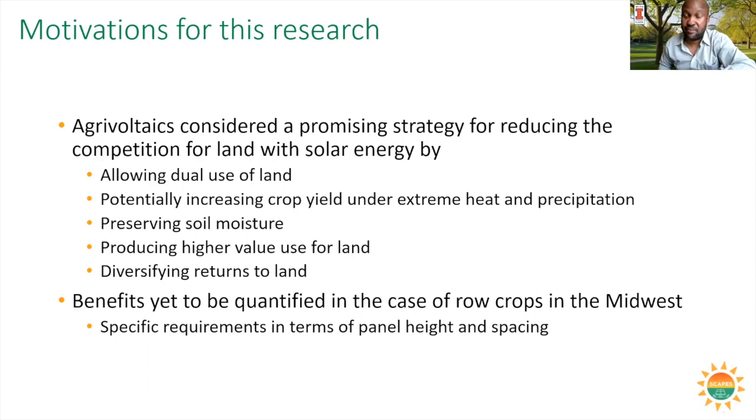Agrivoltaics is considered very promising and is gaining traction globally. I looked at the headlines in the UK. There's a lot of nice headlines. There's a lot of interest in doing agrivoltaics because it provides options to reduce land use competition between solar and agriculture. It allows continued use of the land for farming, even when solar panels are installed, and potentially increases crop yield under extreme heat conditions.